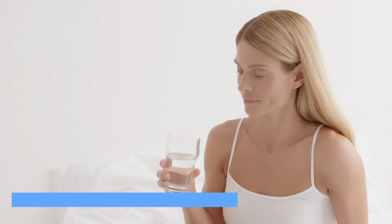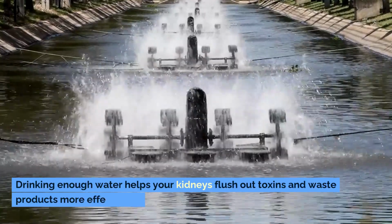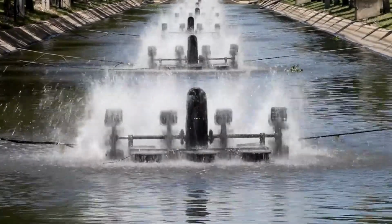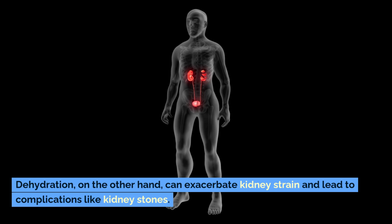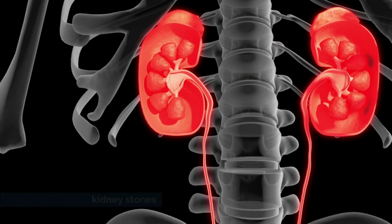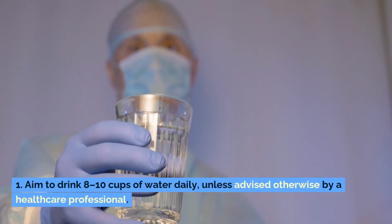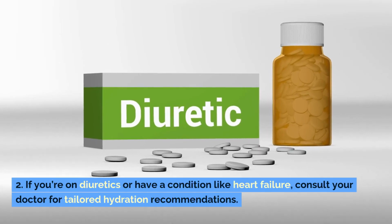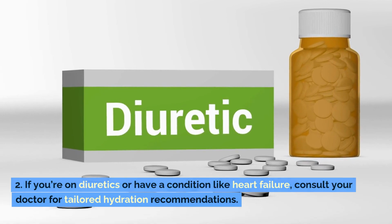Stay hydrated. Proper hydration is essential for kidney health. Drinking enough water helps your kidneys flush out toxins and waste products more effectively. Dehydration, on the other hand, can exacerbate kidney strain and lead to complications like kidney stones. Aim to drink 8 to 10 cups of water daily, unless advised otherwise by a healthcare professional. If you're on diuretics or have a condition like heart failure, consult your doctor for tailored hydration recommendations.